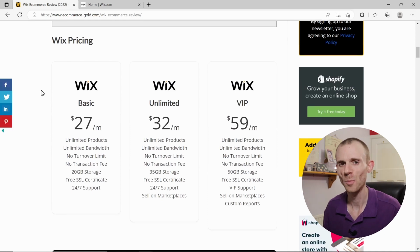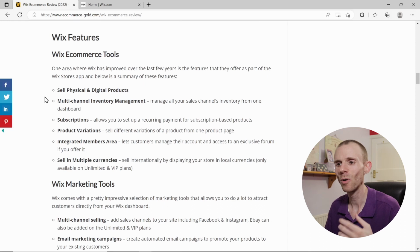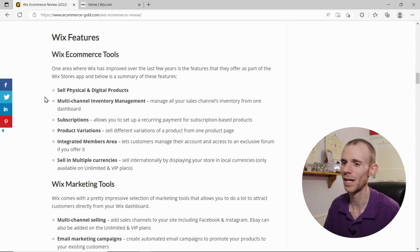But what do you get for your money? Well, that's what we're going to look at next by looking at the features. And one of the things I will say about Wix is over the last few years, they have definitely put more emphasis on the e-commerce side of their platform by adding additional features. And considering the price of the platform, there are some pretty good features available.